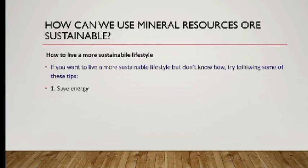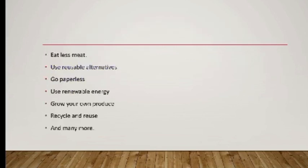So how can we use mineral resources sustainably? How to live a more sustainable lifestyle? Number 1, save energy. Number 2, eat less meat. Number 4, use reusable alternatives. Number 5, go paperless. Number 5, use renewable energy. Number 6, grow your own produce. Number 7, recycle and reuse, and many more.